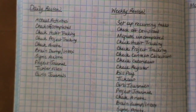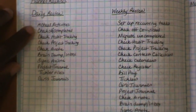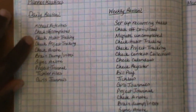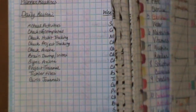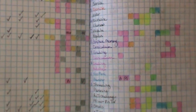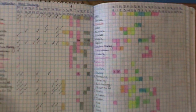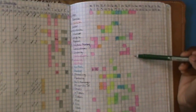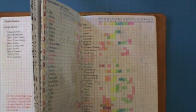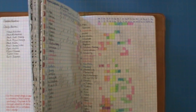So that takes the actual activities and the checking off completed. The next thing I would do, not necessarily in this order, but I would also check off all of my habit tracking tasks. I would go in here for that day and write down or highlight the tasks that I did complete for that day. And then check project tracking.